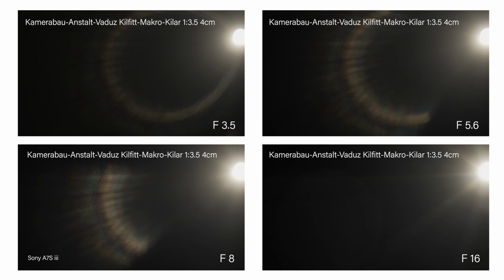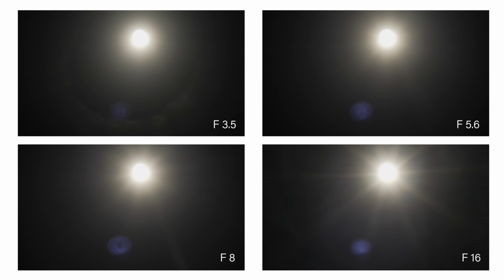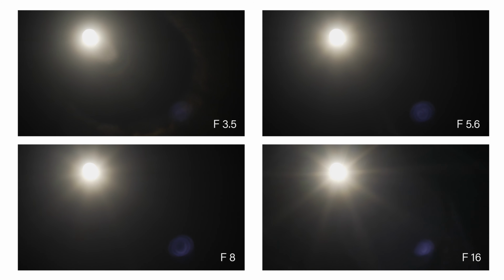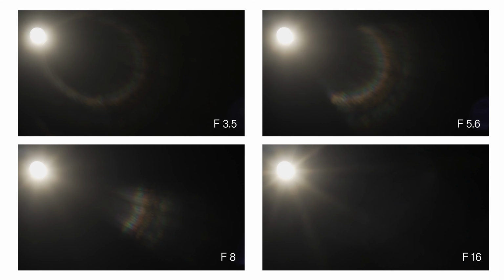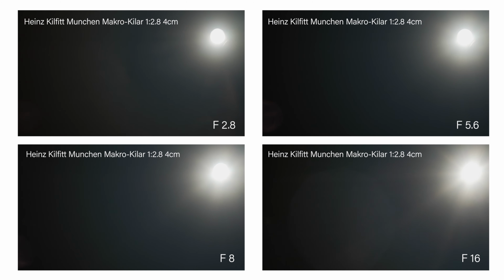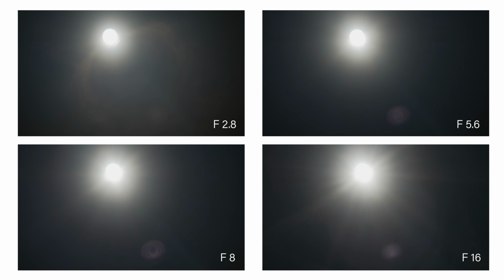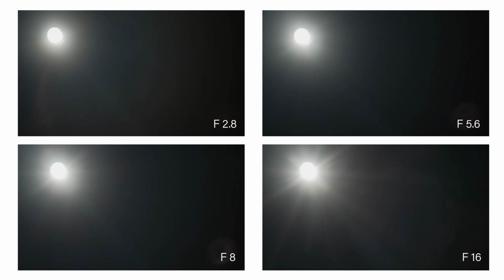Flaring occurs when direct or stray light reflects off internal lens elements, aperture blades or the camera sensor. Flaring can lead to glowing artifacts, patches of haze and low image contrast. It can also be used intentionally for artistic and creative effect. Kilfitt Makro 40mm f3.5 Type D lenses exhibit minor flaring across all aperture settings. Where ghosting is strongly pronounced, veiling for light sources outside the lens field of view is well controlled. For Kilfitt f2.8 Type E variants, direct light rendering is diffused, resulting in image haze and diminished contrast. Ghosting from internal lens reflections is effectively controlled. Sensor flare is apparent for both f3.5 and f2.8 Kilfitt lens variants.